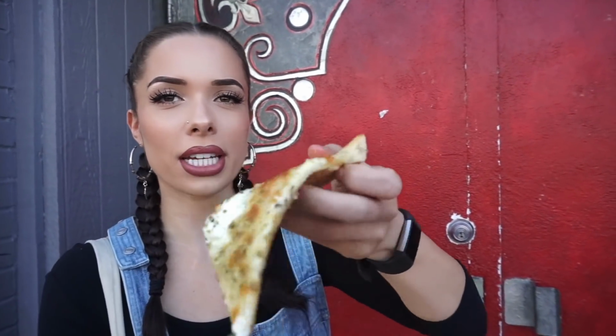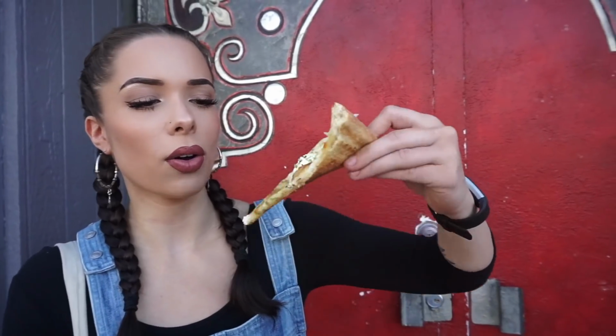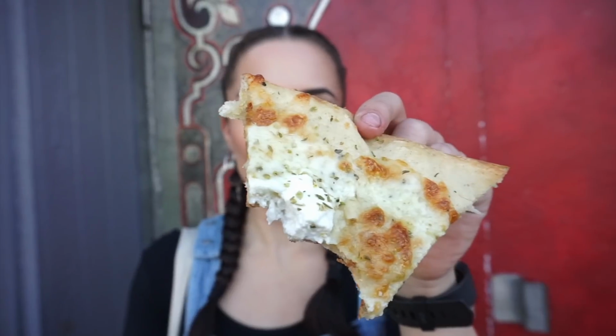Okay, so now I'm gonna try the slice I have been waiting for this whole week, the white slice. The reason why I wanted to get it so bad is whenever I go to New York, my favorite pizza to get is white pizza. So I want to see if it's gonna compare at all. It's so good. Oh my gosh, that's so good. It's so garlicky.